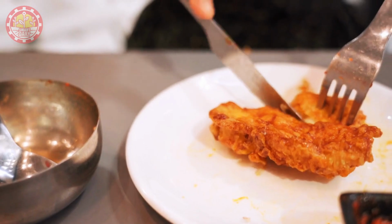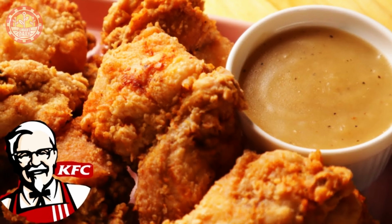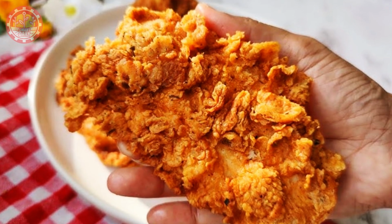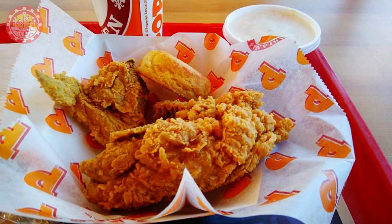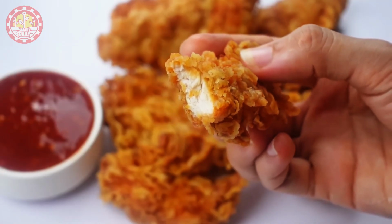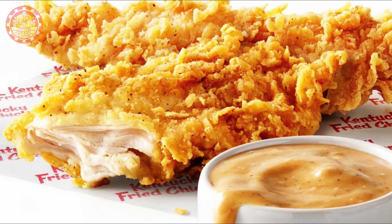Fast food fried chicken has some tough competition. Let's compare KFC to other major brands and see where it stands. When comparing KFC crispy tenders to Popeyes, Popeyes has the advantage of offering bigger, meatier tenders with a bold and spicy Cajun seasoning. On the other hand, KFC brings a smoother, more balanced flavor with a crispier coating that stays crunchy for longer. Against Chick-fil-A, KFC offers a more traditional fried chicken taste.